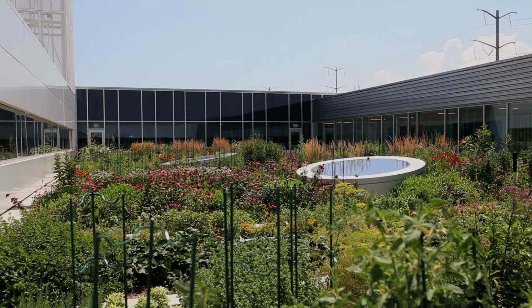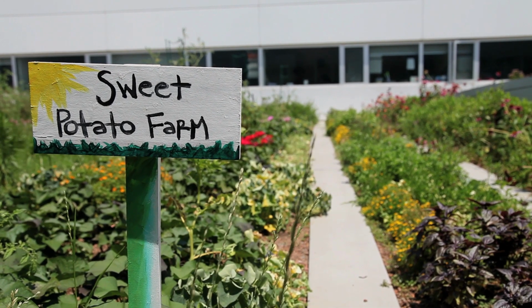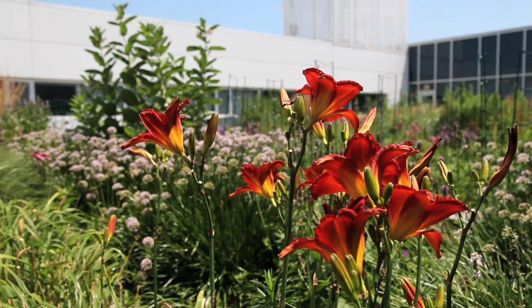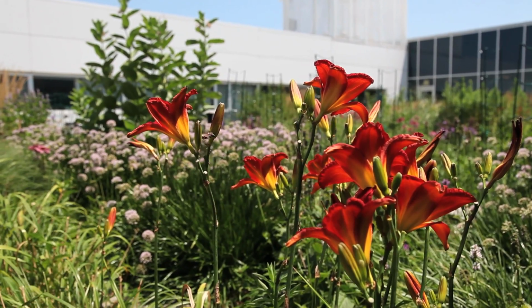On the rooftop for growing, we do seasonal produce that's coming in. So we have obviously our pumpkins and squash right now for fall and such. And then we always have flowers and perennials that are going to be there constantly.